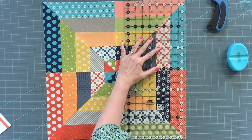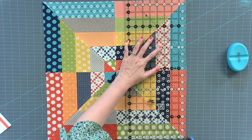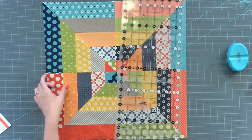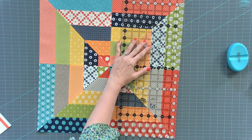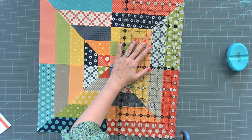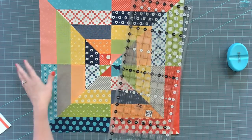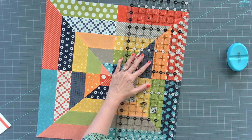The pattern calls to make 9 blocks. That took me on camera an hour. Off camera, it probably would have taken me 30 minutes at the most. So maybe 4 hours, 5 hours, something like that. Really easy, but I do think it'd be a great scrap quilt.